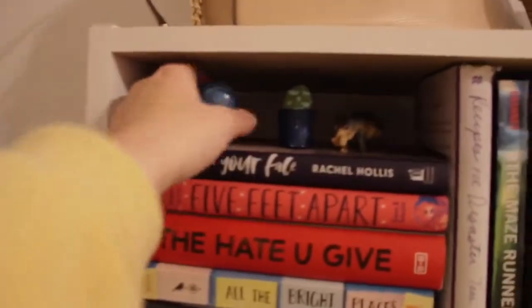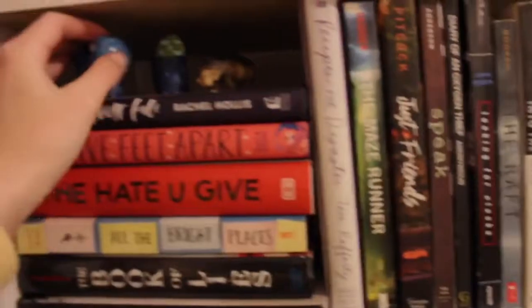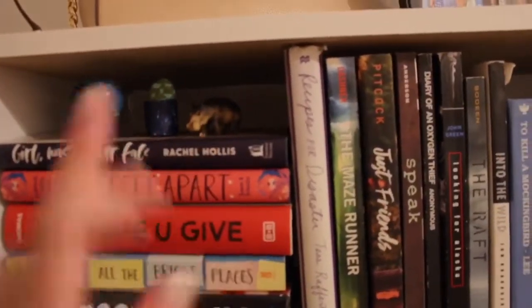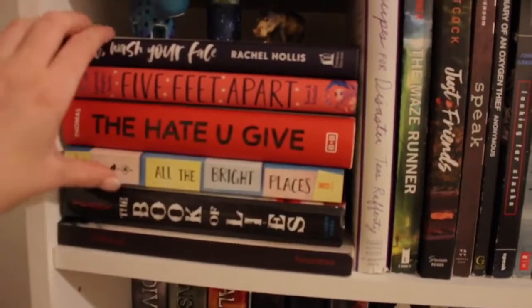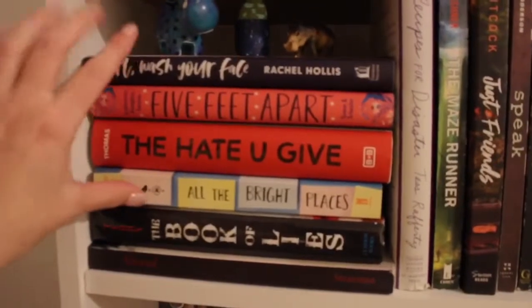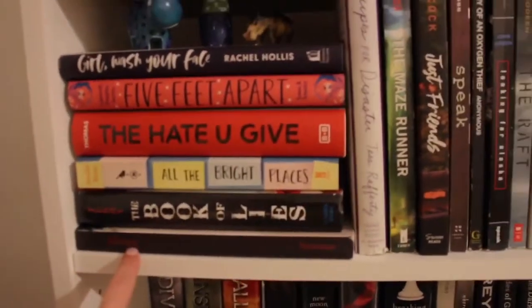But the first thing I have is this little hippo. My boyfriend again got me this. I have no idea where it's from. I have this cactus that my sister made me, and then another little hippo. And then I have just, these are all my single books that aren't a series or I don't have the second book. I read these four this summer, and let me say, I recommend these four so much. They're so good. Also, Altered is super good if you're looking for a book.